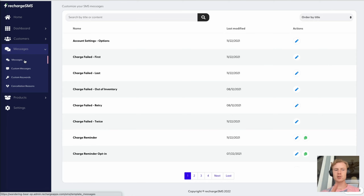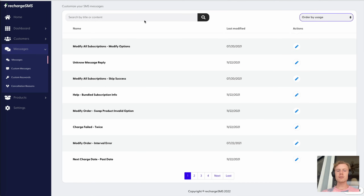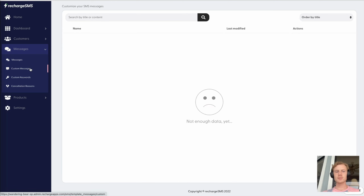So this messages section here are all the possible responses that your customers will get automatically. We will sort them by usage, and we will only modify the first 20 to 25 because there are almost 100, and a lot of them customers will never even see. And Recharge SMS has also provided basic copy and text that works for those. And so because a lot of people don't see them, we're fine with it not being as on brand. And so we'll typically edit the top 20 to 25, make sure that they're very on brand, and then leave the rest as they may be.